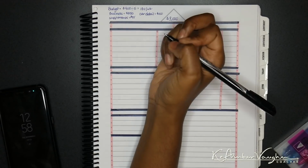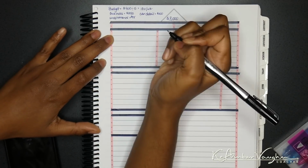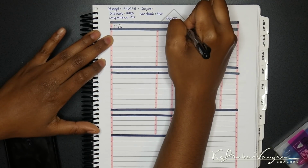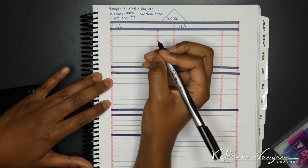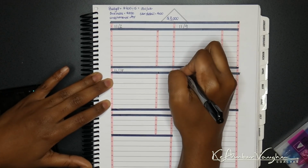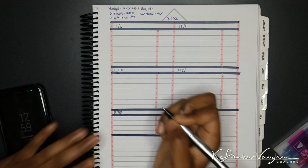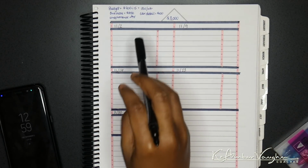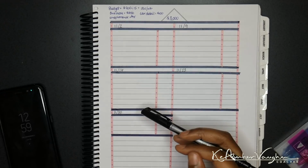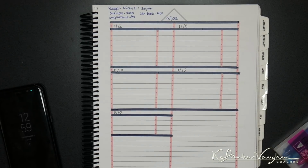Okay, so this very first week, basically all I'm gonna do is I'm gonna write down the dates of each of the Fridays. So we're gonna write 11/2, 11/9, 11/16, 11/23, then 11/30. Basically, all of the money that I earn from Saturday to this Friday pays for the expenses from this Friday into the following Thursday. I hope that makes sense. So everything I earn from Saturday to Friday pays for Friday to Thursday. It's the easiest way for me to explain it.